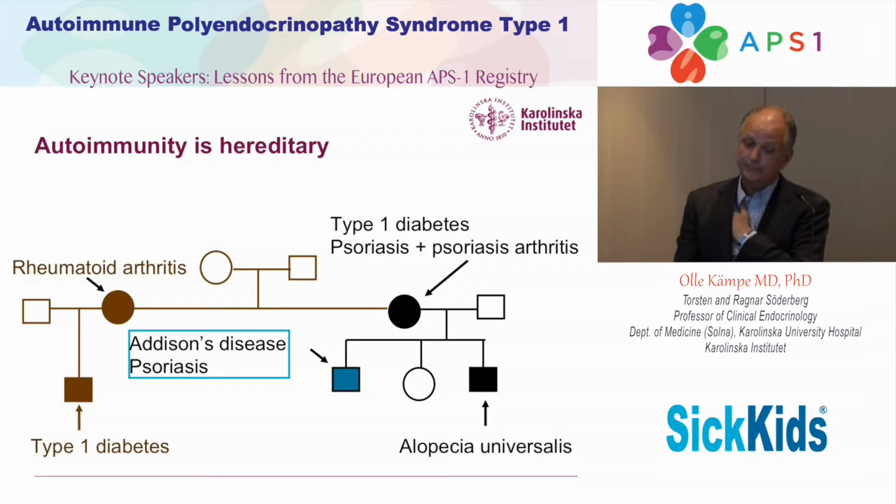This is another of my patients with Addison's and psoriasis. He has a brother with autoimmune alopecia, a mother with type 1 diabetes and psoriasis, and he has an aunt with rheumatoid arthritis and a cousin with type 1 diabetes. And these are families we see all the time. And Addison's disease and type 1 diabetes were diseases that were deadly, usually before reproductive age.